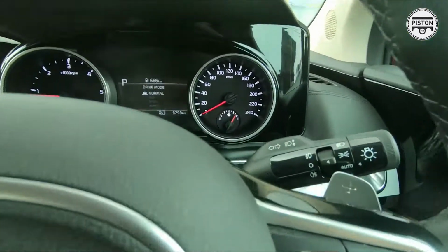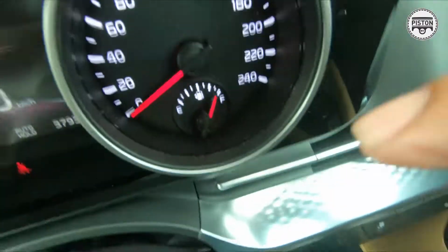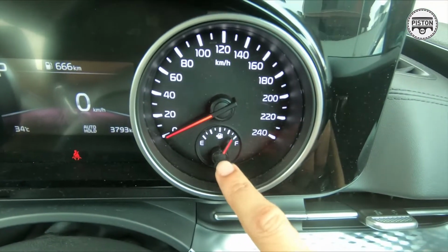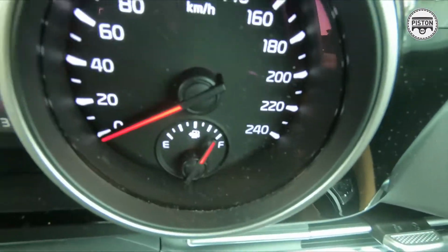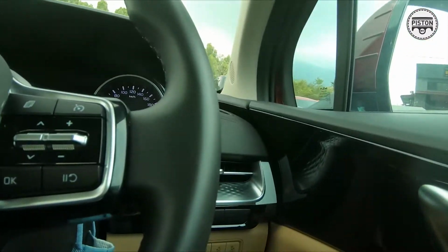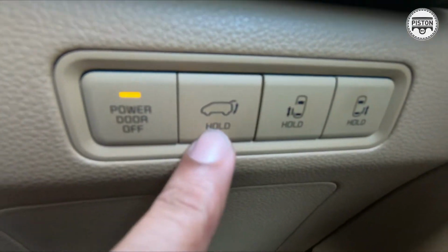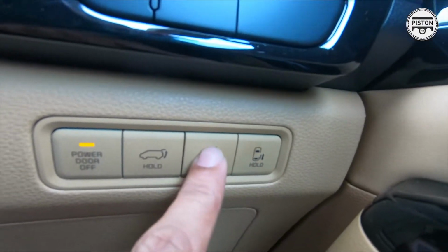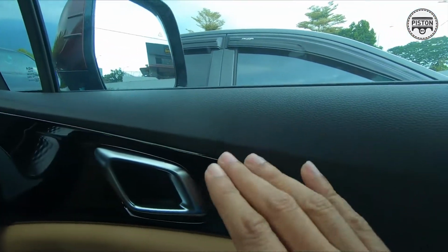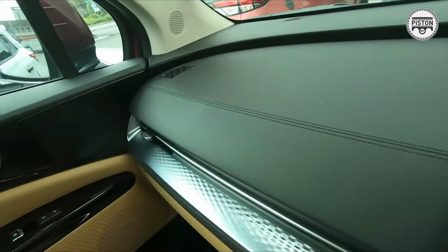But the one thing that I really appreciate about the Grand Carnival is just how fuel efficient it is. Okay, I left KL yesterday, I went to Ipoh, drove around Ipoh. I'm in Taiping now, and check that out. It has hardly moved. That's really cool. I really appreciate that. And then to the right here, you get this power door button. You press and hold this, the boot opens up, and this is for the left and right sliding doors. Again, everything feels very premium. This piano black insert over here stretches all the way to the other side.